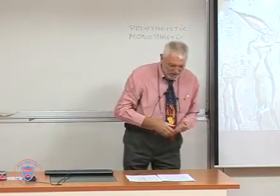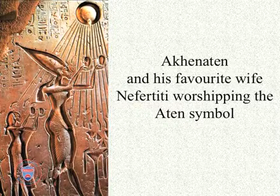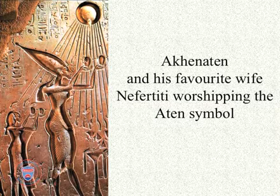The evidence indicated that this god was the Aten, the solar disk, and all around Amarna were the remains of carvings showing Akhenaten with his favourite wife, one of several wives, a lady called Nefertiti, worshipping the Aten there.